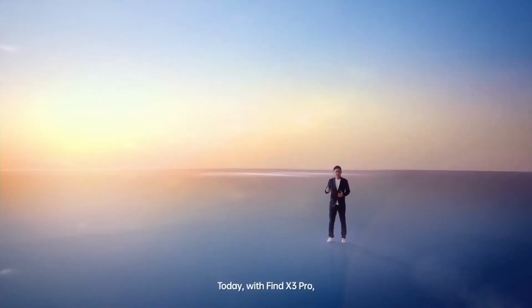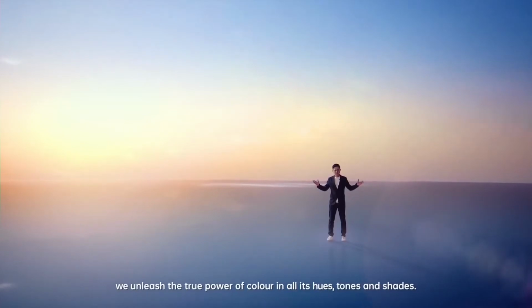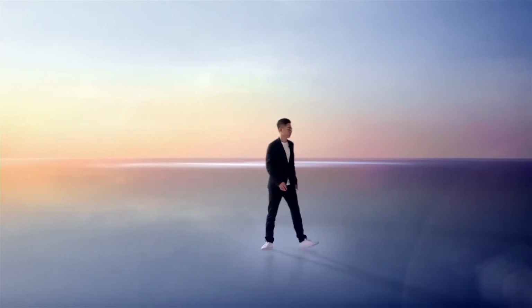Today, with the Find X3 Pro, we unleash the true power of color in all its hues, tones, and shades. Find X3 Pro's 10-bit full-pass color engine lets you record and share this moment in exceptional quality.